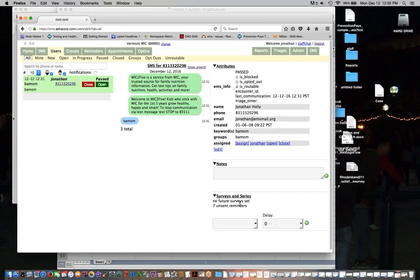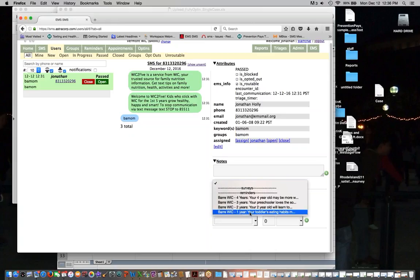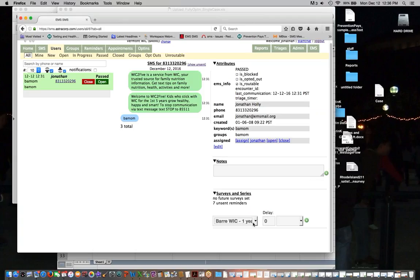message track at the beginning, because we didn't choose the 1-year-old or 2-year-old or 3-year-old or 4-year-old keyword, we need to do that now. We need to assign that to the client after we've added them to the service. And to do that, you just go over here to the surveys and series, and then you pick right there. So 1, 2, 3, or 4. That's it. So if I know this is a 1-year-old, I would just pick that track, and then you don't have to delay it because we're handling all of the delay variables.